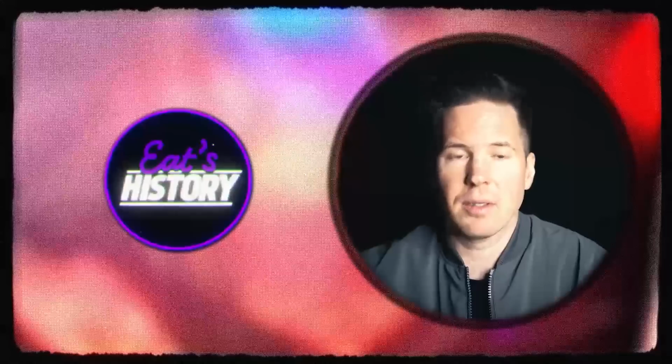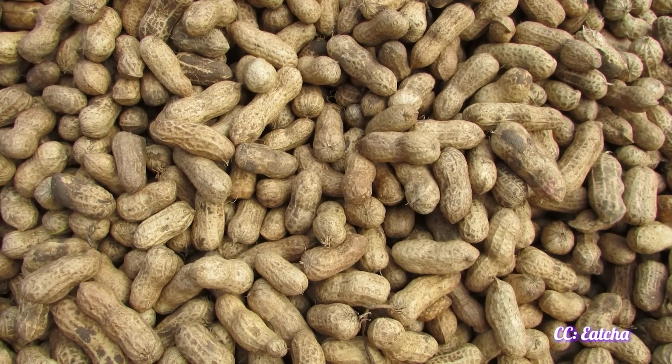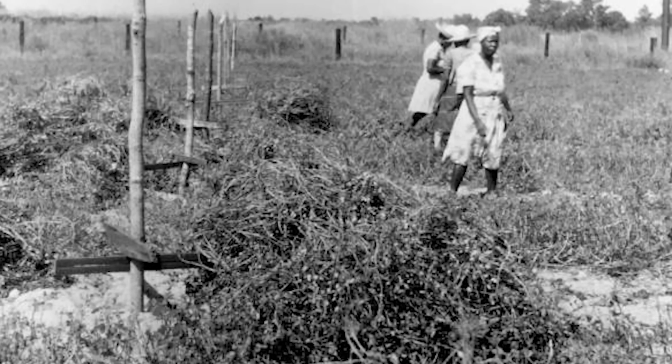Peanuts were first introduced to Europeans in Brazil, growing as far north as Mexico by the time the Spanish had first arrived on the continent. From there, the Spanish brought peanuts back to Europe, spreading to Asia and Africa. Peanuts thrived in Africa, but more important to our story, were introduced to North America in the early 1700s.